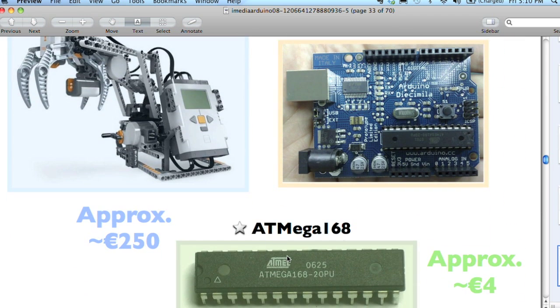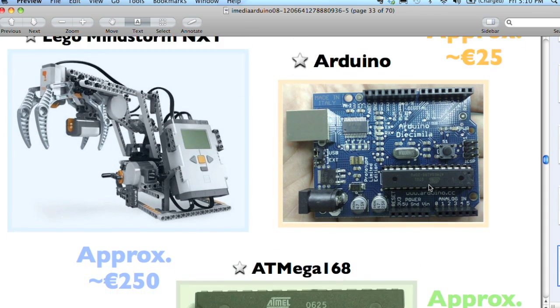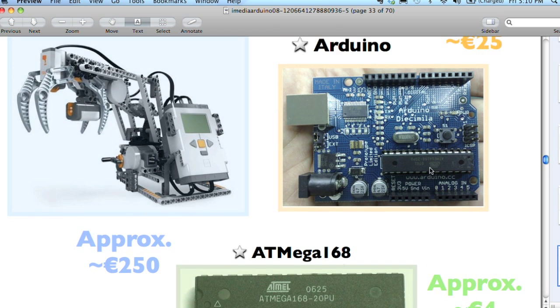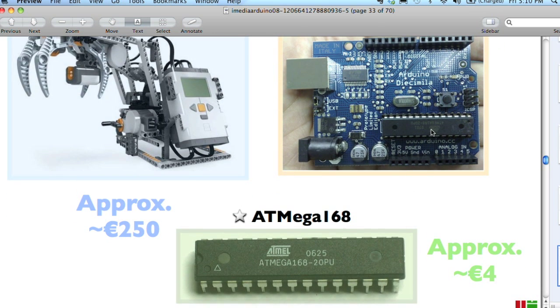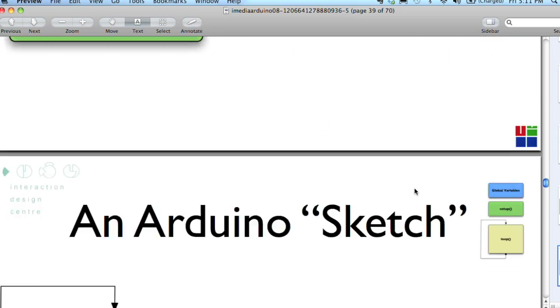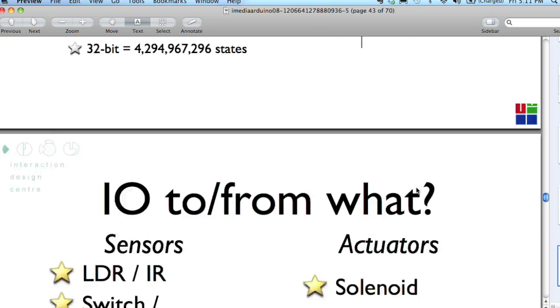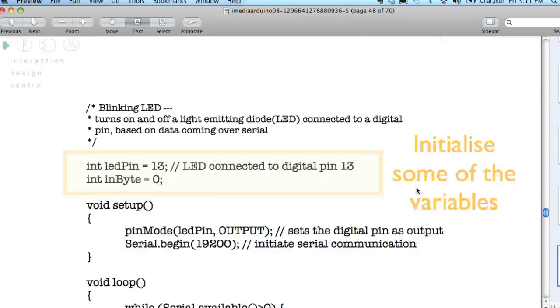So obviously this is the most inexpensive, but the amount of time it would take to use this in a project would probably easily make up for the money you're saving there. You do, yeah. And in fact, this chip is the one that's in there anyway. I won't go through programming in Arduino because you know all that now, but he had a couple of interesting things at the end of other interesting projects.